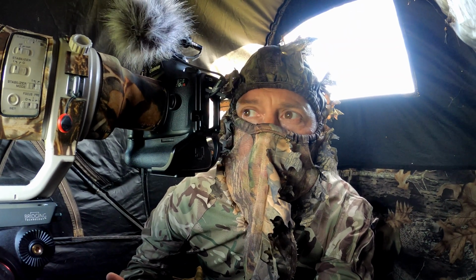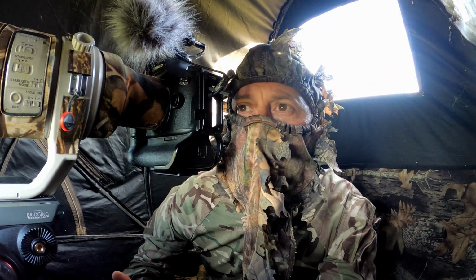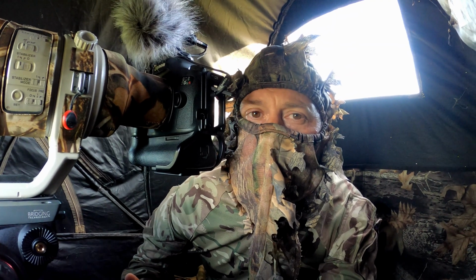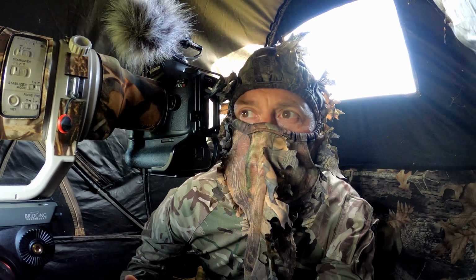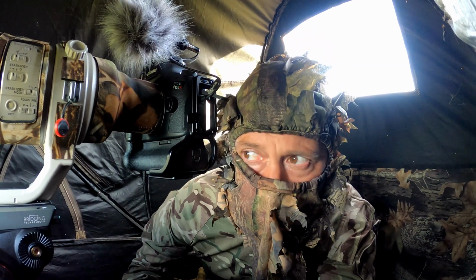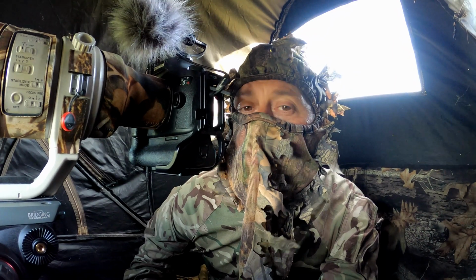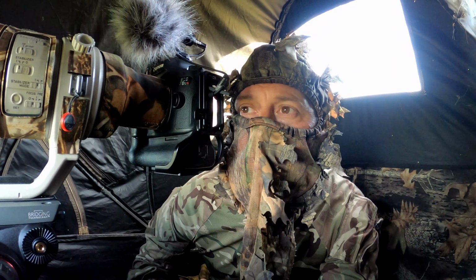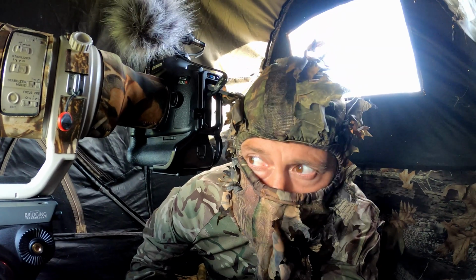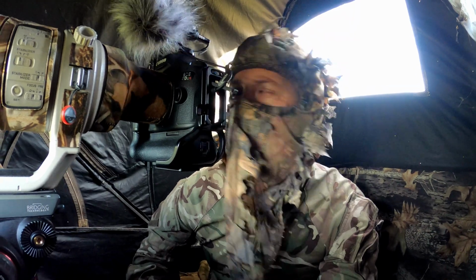I'm just hoping when the fox adult comes back with some food that he's not going to run in the opposite direction. We'll have to see, but fingers crossed. There's still a nice bit of light now. Got a bit of side lighting coming in, so it should just illuminate them lovely, and it's not so harsh now. There's a little bit of cloud in the sky.